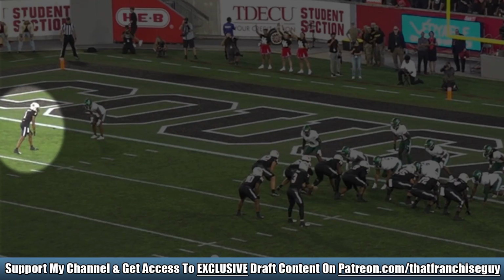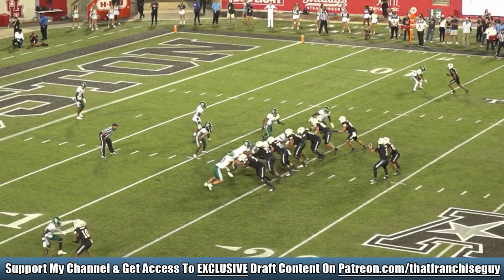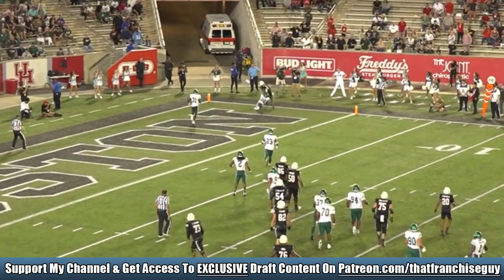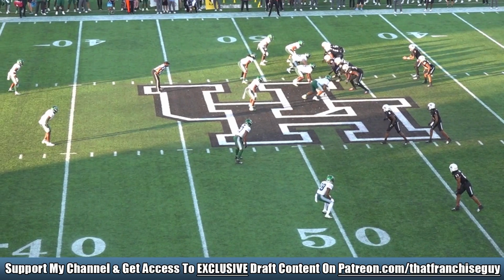So when it comes to Tank Dell, I want to see him with a coordinator that can do the best to get him in space, to manufacture touches for him and manufacture routes and free releases where he can work in space and ditch these cornerbacks like he did at the Senior Bowl, like he did on tape at Houston, where he led the nation in receiving yards this season.